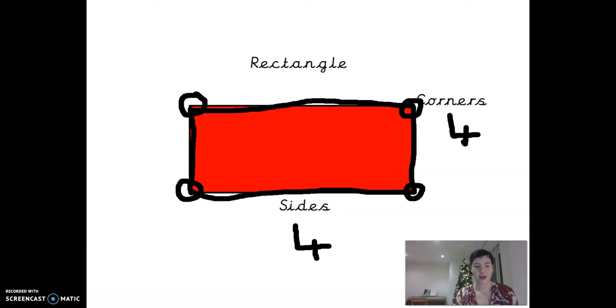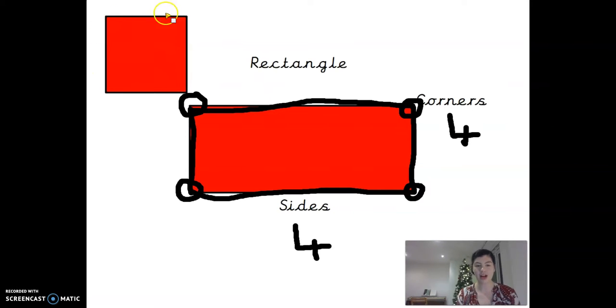Now, I'm going to put a square next to our rectangle and then we might be able to see the difference. If I put a square here, what is the difference between our square and our rectangle? They've both got 4 corners and 4 sides, but they do look different, don't they? Now our square has 4 sides that are all the same size. All 4 of them are the same size.